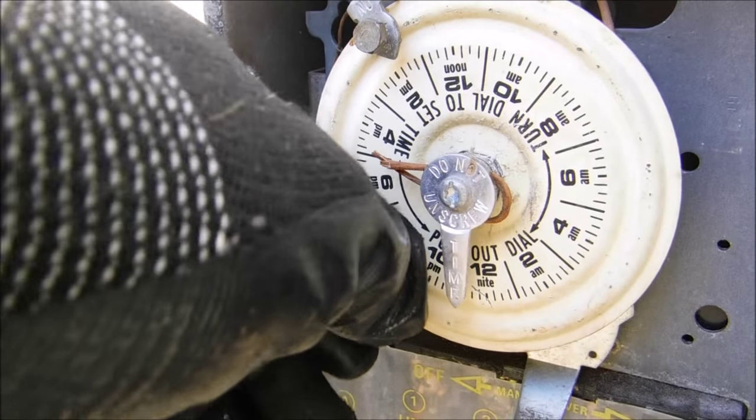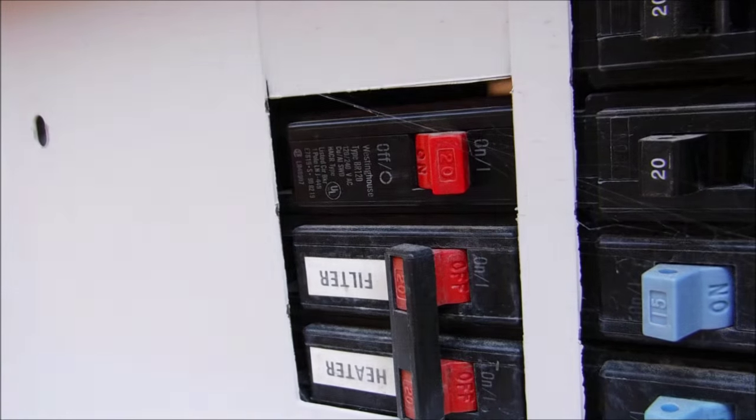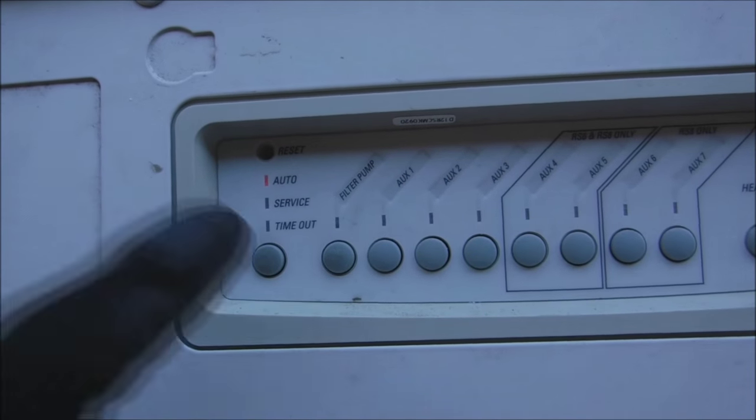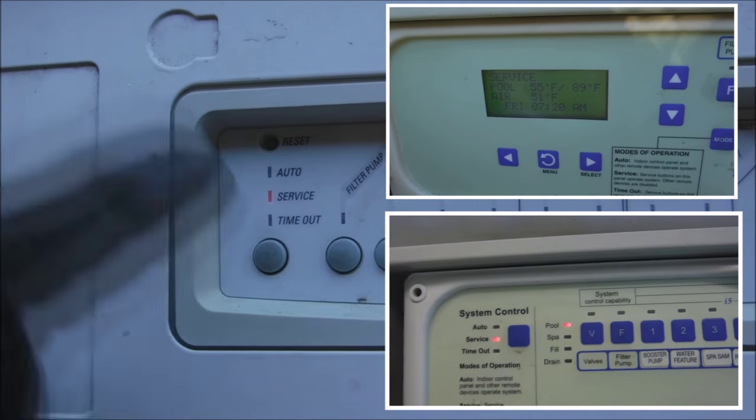Take the off tripper off your time clock. You can also turn off your system at the breaker. If you have an automated system, simply put it in service mode. This will turn off the system indefinitely until you take it out of the service mode.